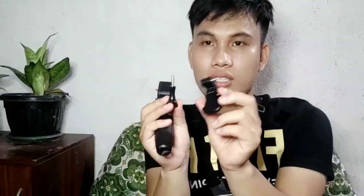GoPro motorcycle mount. Wow. This one is used by vloggers who ride motorcycles. While you ride, you can put this on and connect it to the GoPro using the extra mount. For me, the build is very good. The strap is good, you can adjust it. 26 pesos, you can order this one at Shopee, and you can guarantee the good delivery, okay?